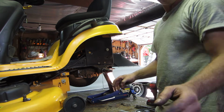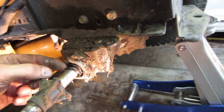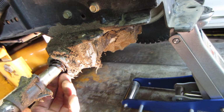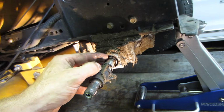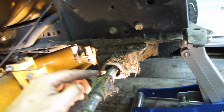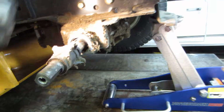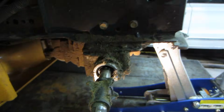Yeah, that seal's split. Unless that's an O-ring. Yeah, it might be just an O-ring. Or somebody was in there and they shoved a couple of O-rings in there to figure it would help seal it up. It's got play in it.